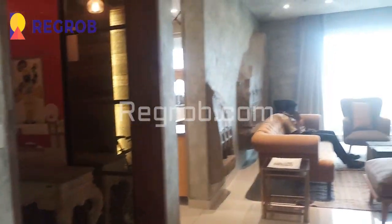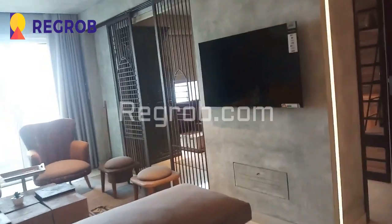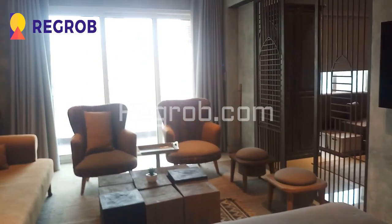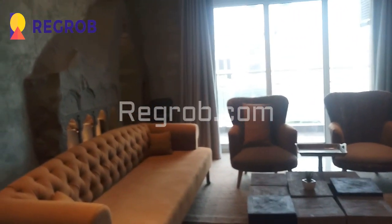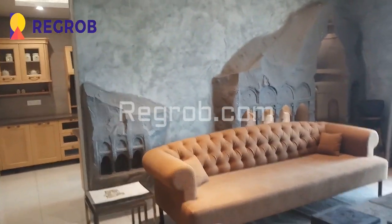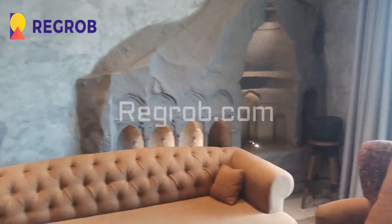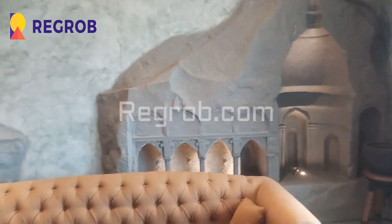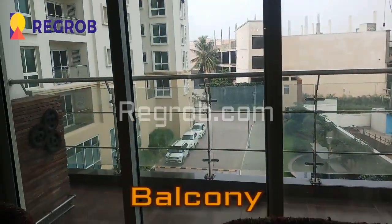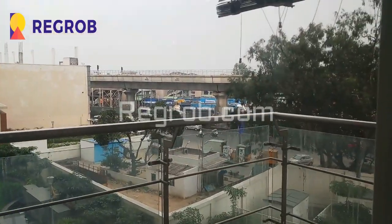Aesthetically designed apartments. As you can see here, the walls are crafted with beautiful interior work. Here is an attached balcony with the living room. From here you can see the metro connectivity.